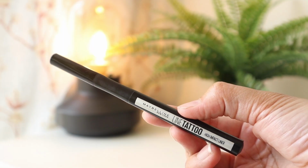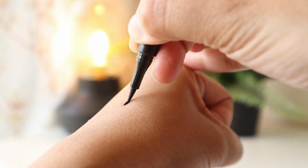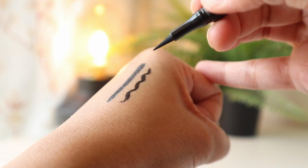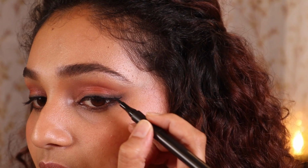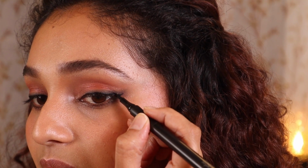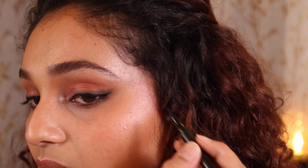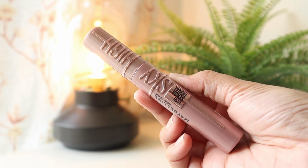Next, I'm going to enhance the smoky look with Maybelline Tattoo Liner. It has a felt tip applicator which I love, makes it so easy to create a wing eyeliner. Super pigmented, you just need one stroke for that blackout intensity. It's waterproof and it lasts up to 36 hours. I'm not gonna go crazy with this, just creating a very slight wing eyeliner to create that dark to light faded effect. And I'm gonna finish the eye look with Maybelline Sky High Mascara.